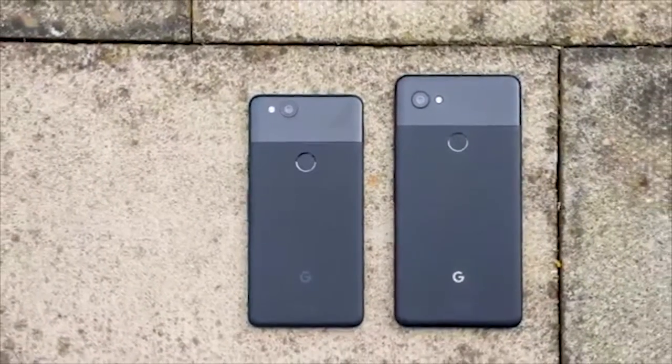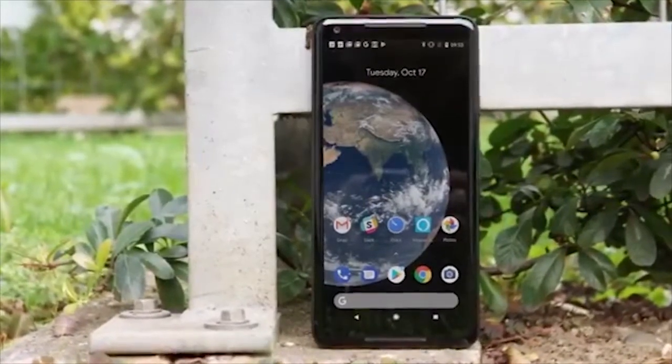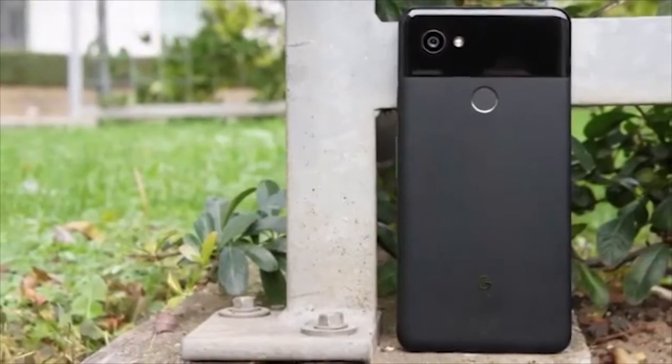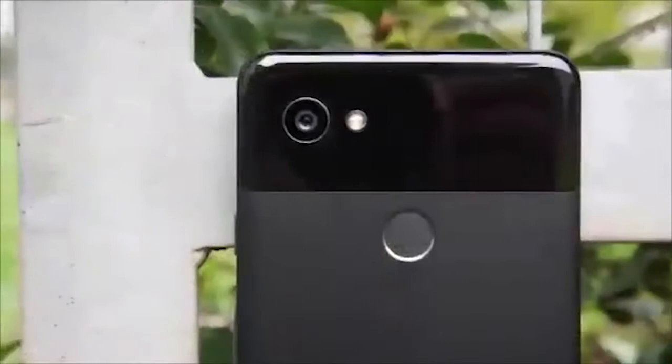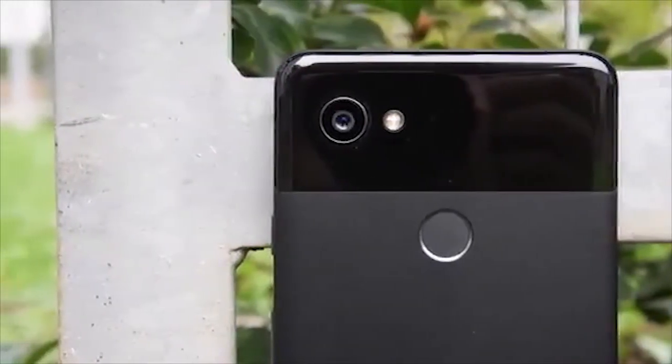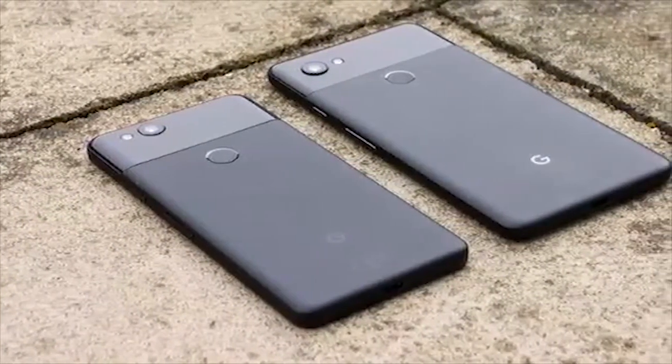It measures 157.90 by 76.70 by 7.90, height x width x thickness, and weighs 175.00 grams. The Google Pixel 2 XL is a single SIM, GSM, smartphone that accepts a nano SIM.